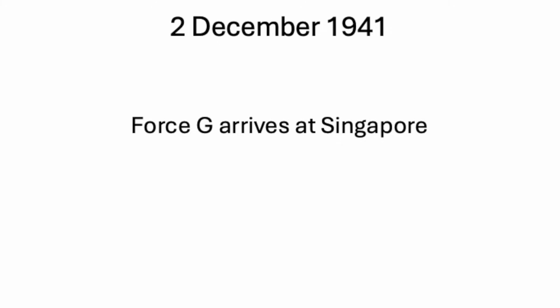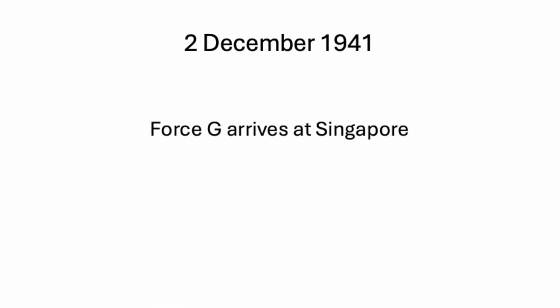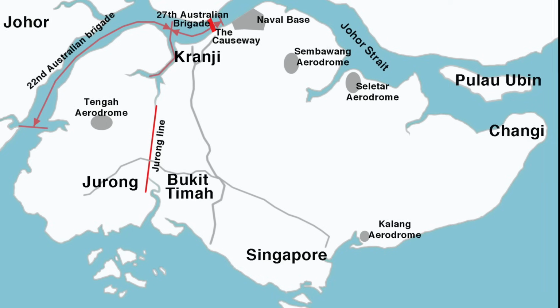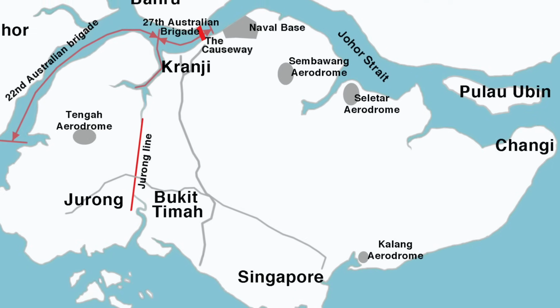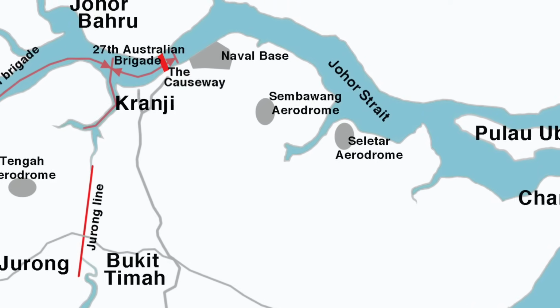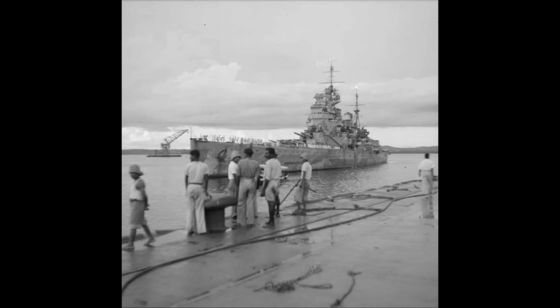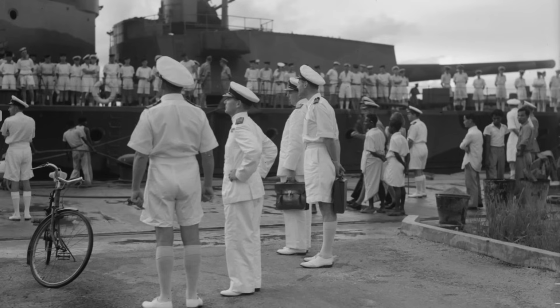The powerful squadron arrived at Singapore on 2nd December 1941 and, in a show of force to reassure the population, sailed round Singapore Island and then up the Johor Strait before entering the naval dockyard to a rapturous welcome. My family were actually living in Singapore at the time and would have been aware of the fanfare of the arrival of these famous warships.